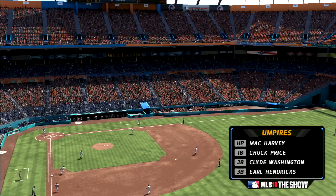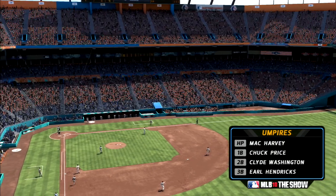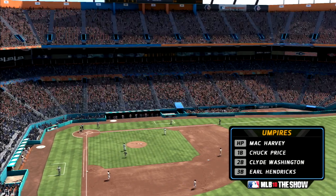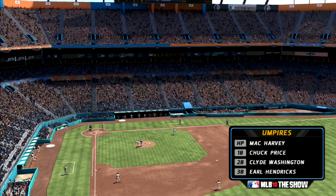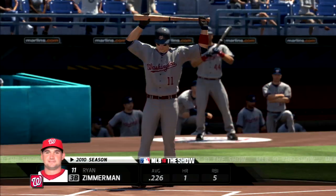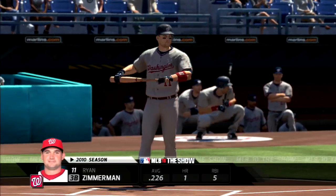Our umpires for today's ball game, behind the plate is the crew chief, MacArthur Mac Harvey. Chuck Price is at first, Clyde Washington out at second, and Earl Hendricks rounds out the crew over at third. So 2 are gone now for Ryan Zimmerman.